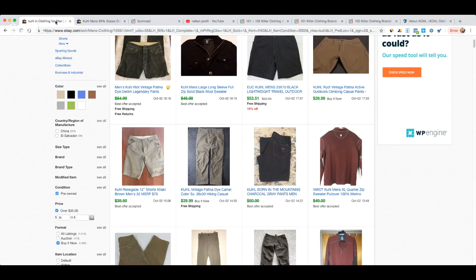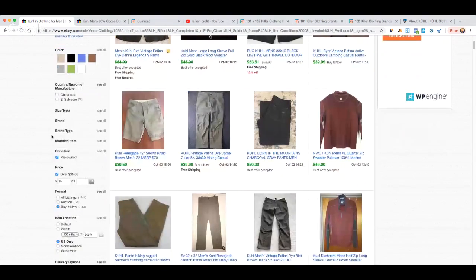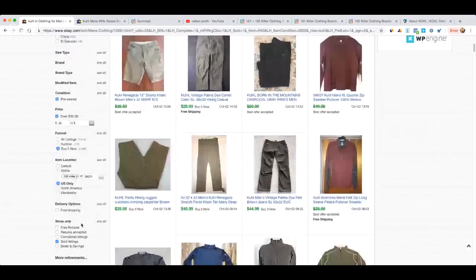Swift Seller is saying, where is the sold button? I couldn't find it last night when I was looking for dropship items. All you've got to do is go to the left-hand side. It's right underneath Show Only: Free Returns, Completed Listings, Sold Listings. You can also click Completed Listings and it'll show you the items that aren't selling, so that's definitely another thing you can research right there.